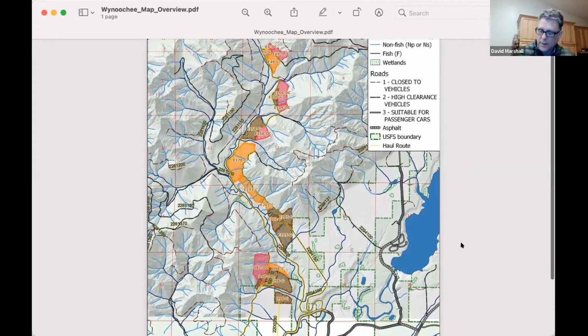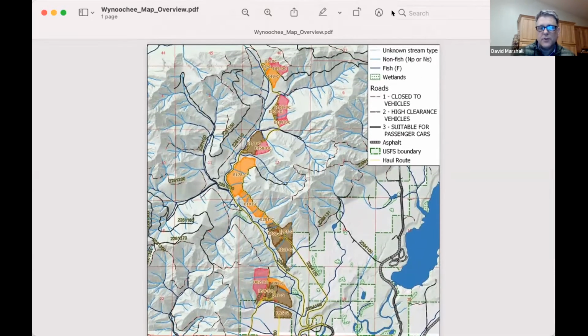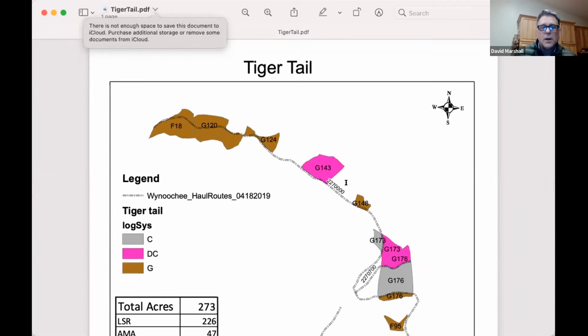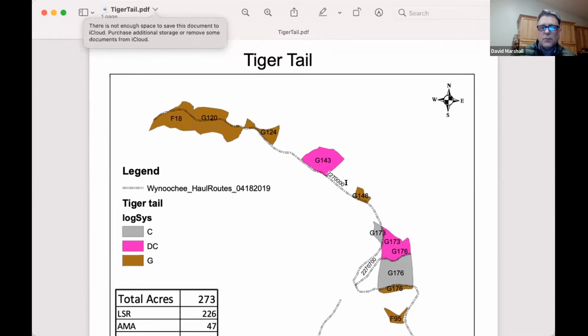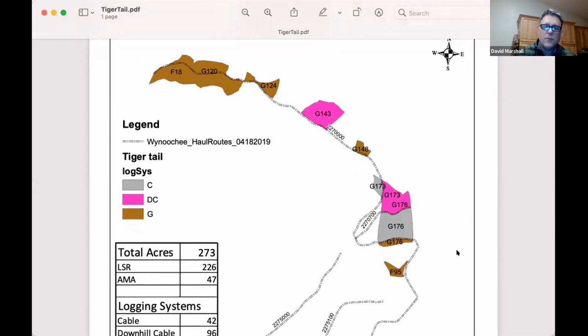So the next project we're going to work on is, I guess we go to the Tiger Tail project. By the way, we're hoping to get that out in fiscal year 23, which is from October 22nd, 2022 to the next year. So the fiscal year for the Forest Service. Tiger Tail is another project that we bird dogged. I went out and looked at the units. That's about the extent of it. It's our fiscal year 2024 sale.